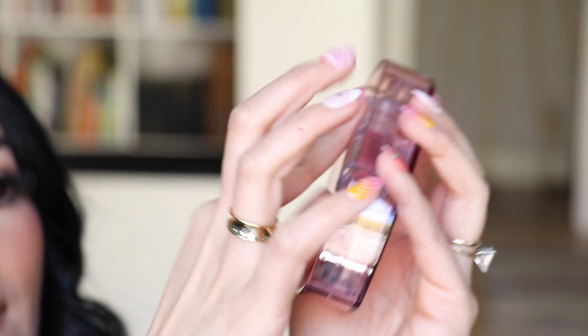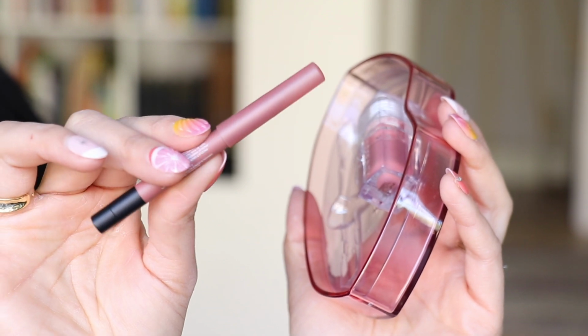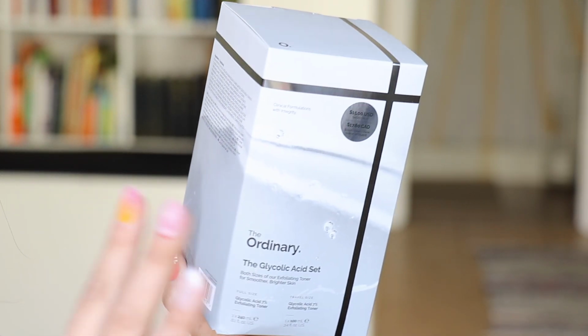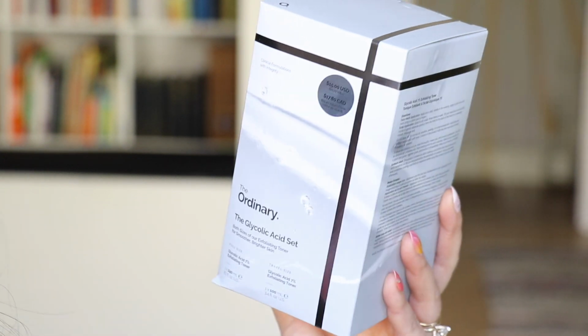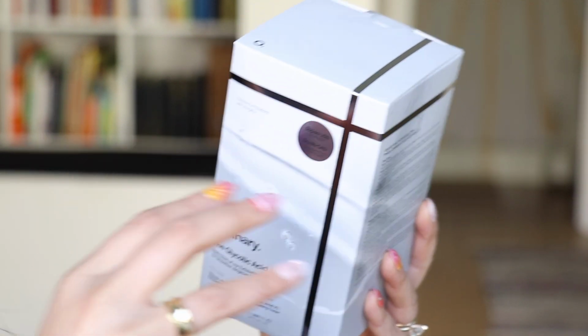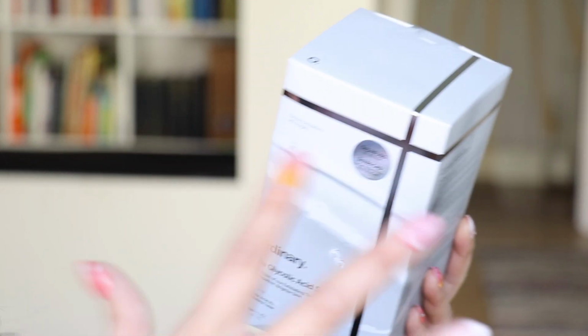Mini lip gloss, and then you get a shorter version of the lip liner. I accidentally bought this twice because I seen it and I wanted to use it. Now this is actually the most affordable in everything that you've seen today, considering the size of the product and what you're getting. So this is $15, and that's probably why I accidentally bought it twice.